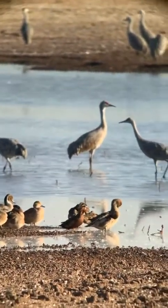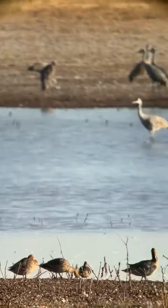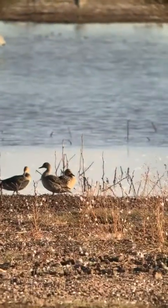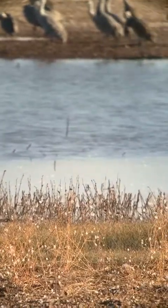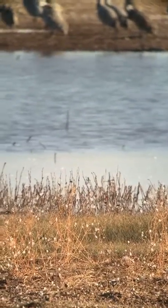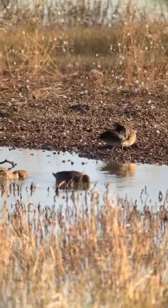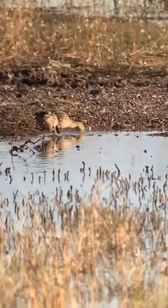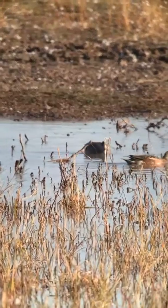We're on a very shaky boardwalk too, by the way, so sorry for the shake. We're trying to hold our breath, but sneak in front here. Let's see what else we've got here. Some pintail, some widgeon.